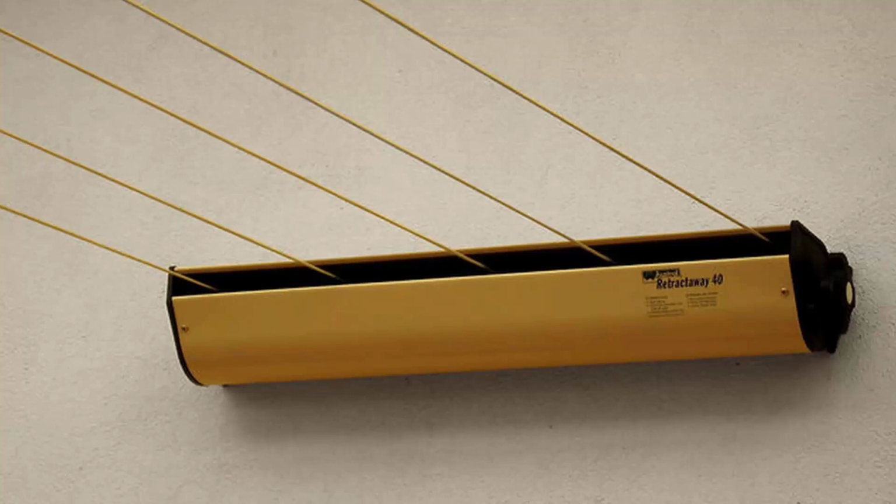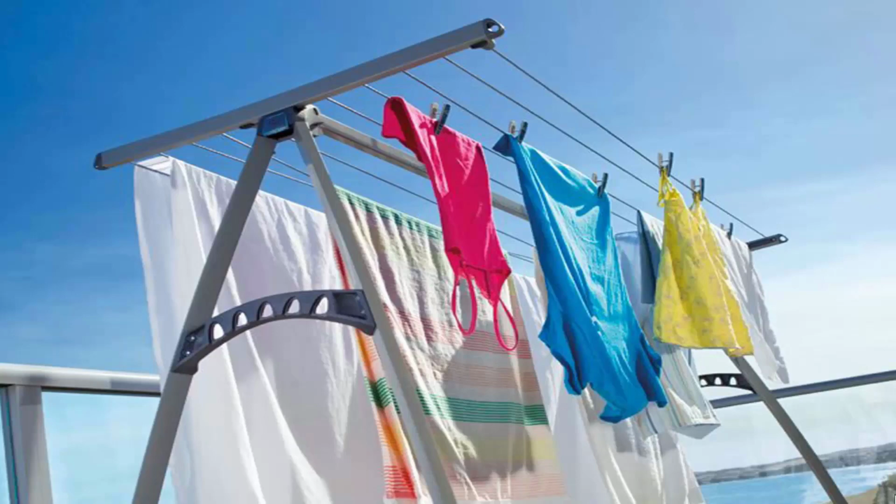These units are great, as they're only seen when you need them and easily retract away out of sight when you don't need them any further. Portable clotheslines are also a great option around your home for drying your laundry indoors or out.